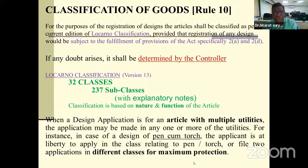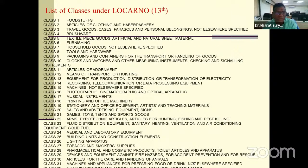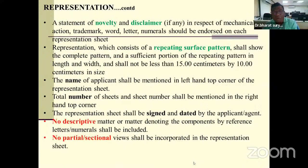You have to classify the goods by which class you are coming under, like foodstuff in class 1, articles in class 2, travel goods in class 3, like that we have the classification. It is available online. You can check afterwards because the time given is 1 hour and I'm already completing.